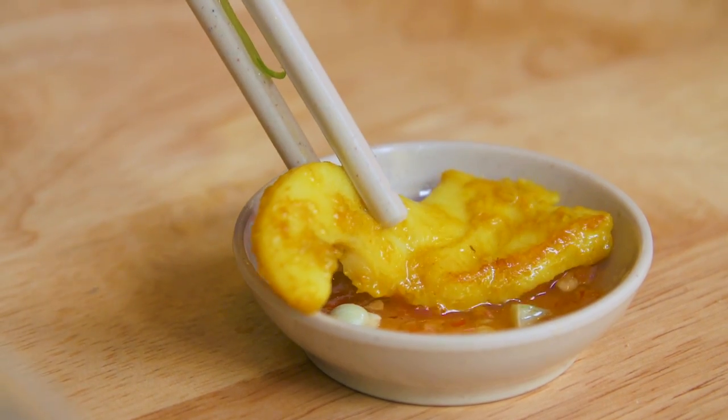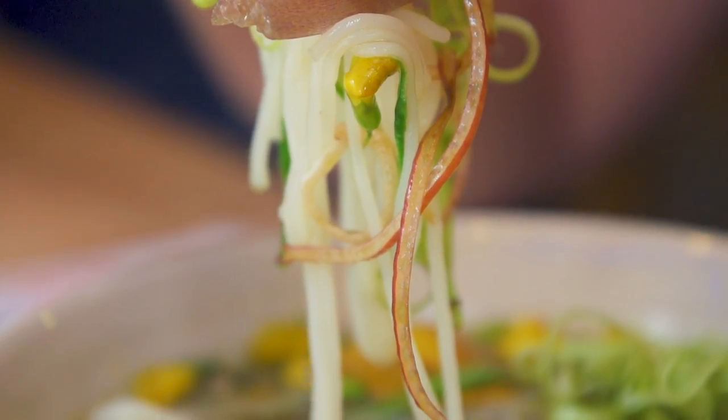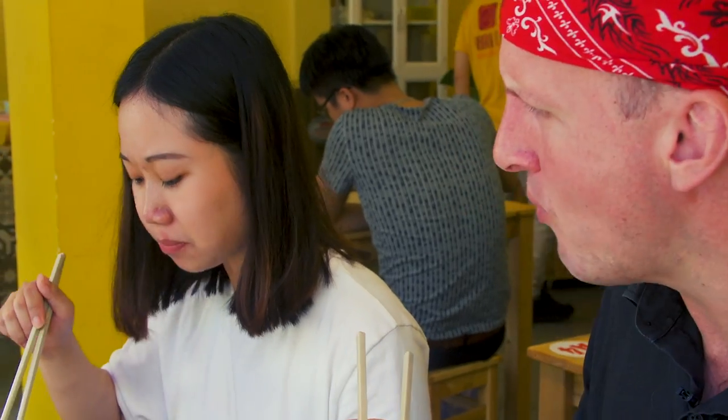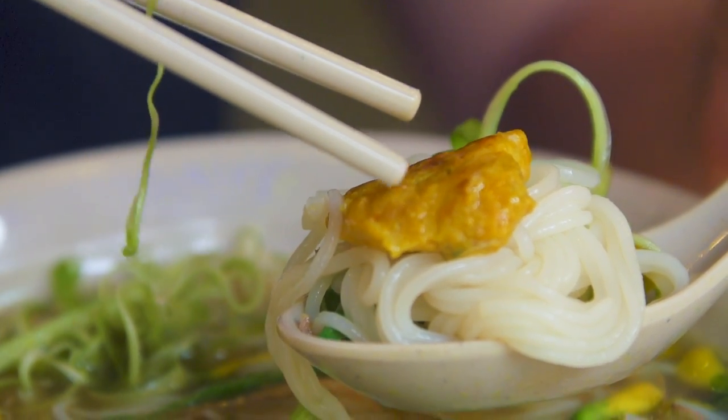Mmm, so yummy. Soft, tender, a good kick from this chili salt here. A ton of turmeric powder on there. Here we got the classic bún kind of vermicelli noodle. Mix it with some vegetables. I love it. Those vegetables are great. They're adding some wonderful aroma and flavor. The broth itself, oh, I didn't get a spoon. Hey, whoa. Yeah. Savory.